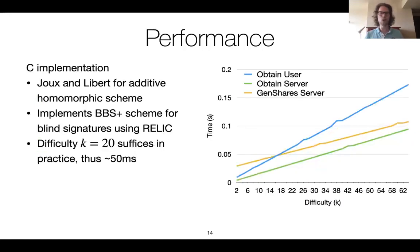So let's see how well we did performance-wise, because this cut and choose proof might seem a little bit complicated. We created a C implementation using a fast additive homomorphic encryption scheme proposed by Joye and Libert. We implemented the BBS plus attribute-based credential scheme, both to create the blind signatures and just to run some more tests using attribute-based credentials, where we used the RELIC library as the underlying library. And then we did some more computations, and it turns out that if you run this in an online protocol where you can stop attackers from making too many requests, actually a relatively small security parameter of KS20 suffices. But if you want to go to the full 128-bit security, you just need to be at KS64, which would be at the right of this graph. But for now, let's focus on what happens around KS20.